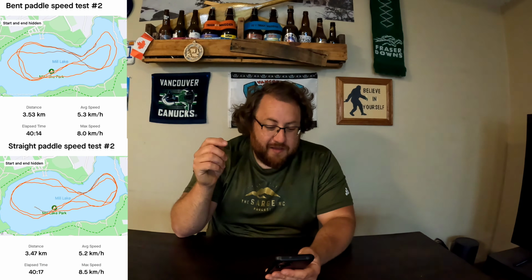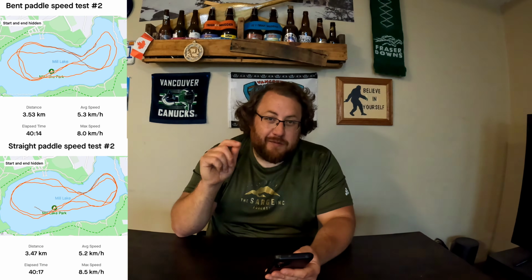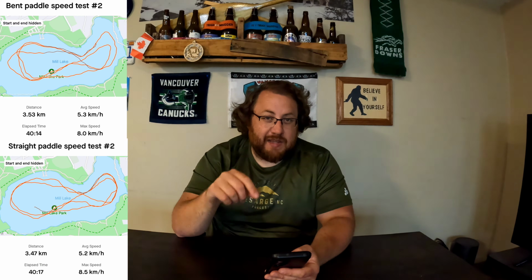So I'll open up my map here again. And with the bent paddle, I went 0.06 kilometers further in my 40 minutes. This time I was only 3 seconds off on my 40 minute timer. So that's 60 meters further in 40 minutes. And my average speed on this with the bent paddle was 5.3 kilometers an hour, which was the same as the original 2 tests. But with the straight paddle, I went 5.2 kilometers an hour. So that was the first time I'd actually noticed a difference in my average speed as per Strava. So I think that was pretty interesting.